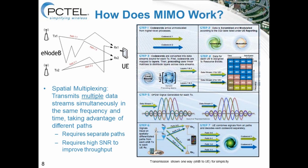So how does MIMO really work? It employs a technique called spatial multiplexing, where multiple data streams are simultaneously transmitted on the same frequency and at the same time over different paths. MIMO requires separate paths and also requires a very high signal-to-noise ratio to improve throughput. The most common antenna used for 2x2 MIMO on macro cells are the cross-polarized antennas, where you have 2 antennas that are oriented 90 degrees from each other, kind of in a crisscross configuration. But there are also other configurations where you'll have 2 antennas that are located parallel to each other by a small distance. So if you look at the diagram on the right-hand side, this is how spatial multiplexing works.